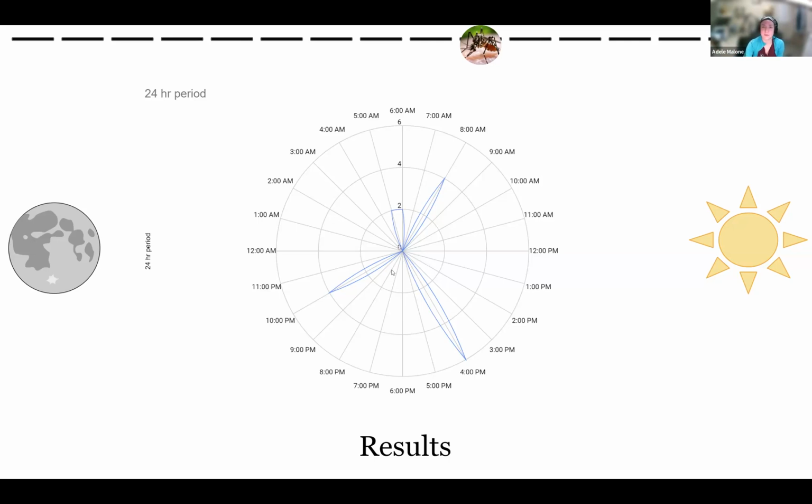But when we're looking at peaks for mosquito behavior, these numbers represent how many were caught at a specific time. So if we're looking at this, it means that at 8 a.m., 4 mosquitoes would have been caught. And here, if we're looking at 4 p.m., that means 6 mosquitoes would have been caught. And then, for example, 5 a.m. and 6 a.m. both would have received 2 mosquitoes each.